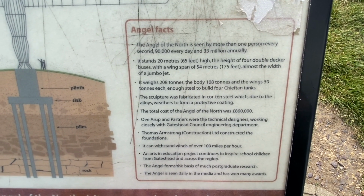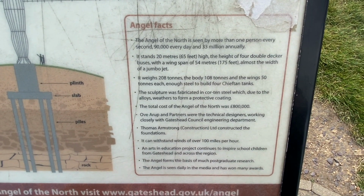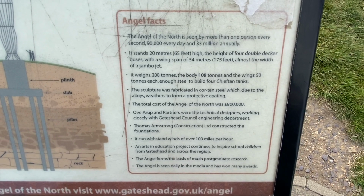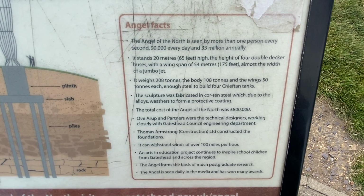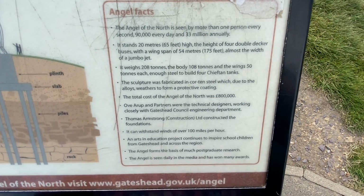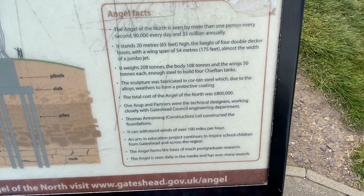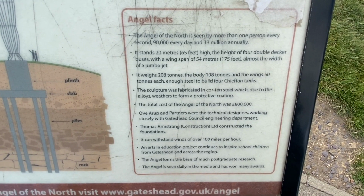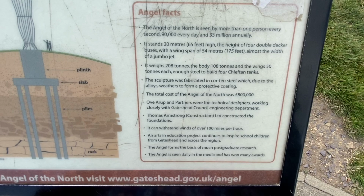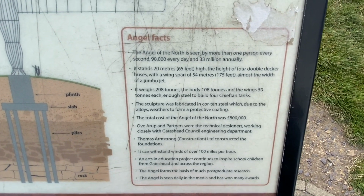So she weighs 208 tons. The total cost was £800,000. Thomas Armstrong were the constructors. And she can withstand winds of 100 miles an hour. We're not quite at that today, but it doesn't feel far off.